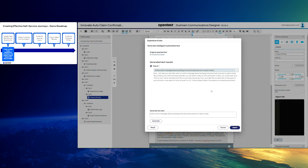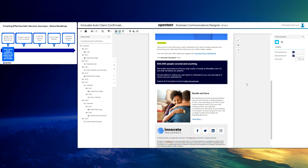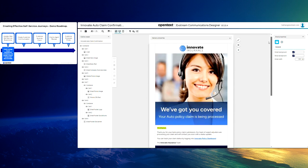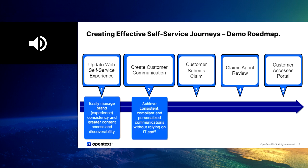This next step is to use the OpenText Experience Aviator to help generate the promotional blurb using a simple prompt to create a message about the value of bundling policies. An Aviator can be tuned to leverage Innovate's published policies, so the result automatically includes Innovate's 15% off. Now, Kate can click the green button so that she's satisfied that this will be published out, and we'll move through the process that will become the new claims notification email.